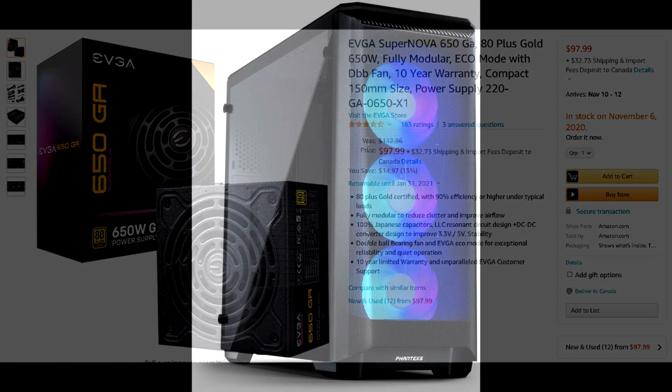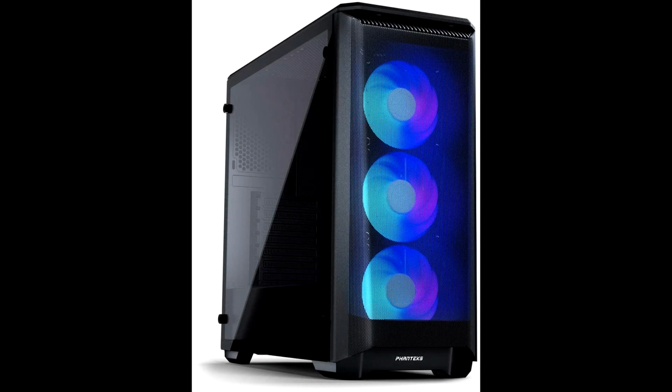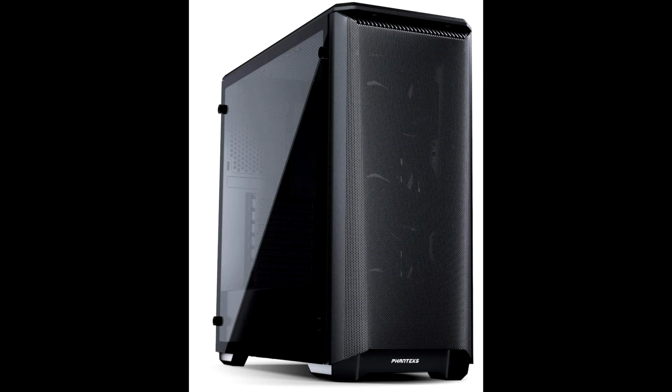The second last component we have is the case, which will be responsible for housing all of these wonderful components and providing ample airflow to keep everything nice and cool. So for the case, really there isn't a set choice here. You can go with whatever suits your needs, as long as it can accommodate a full-size ATX board and can support large and long GPUs.